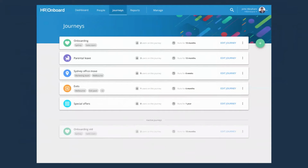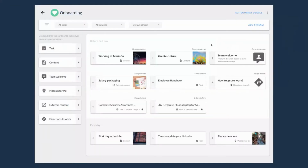So journeys are really the heart of what we're doing. Once you've defined a journey template, you can edit that journey and start designing what that looks like.